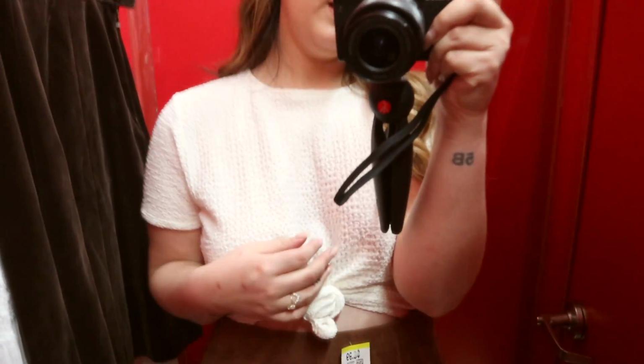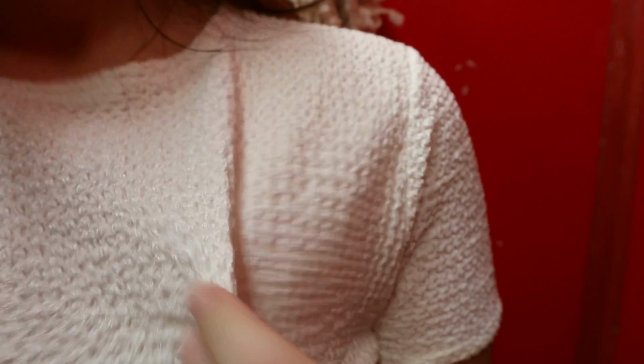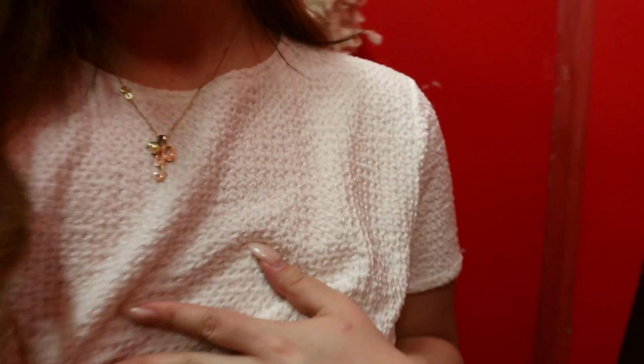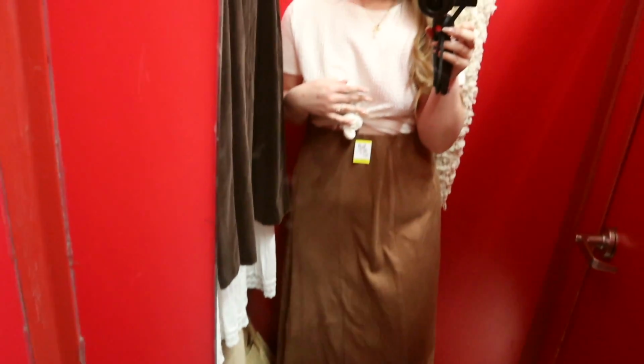I tried it on with this shirt just for the sake of it, because I was wearing a jumper. But I actually really like this shirt. It's very simple, but it's just nice to have t-shirts in the summer. And I think this whole outfit looks really nice. So I think I'm gonna get the shirt as well.